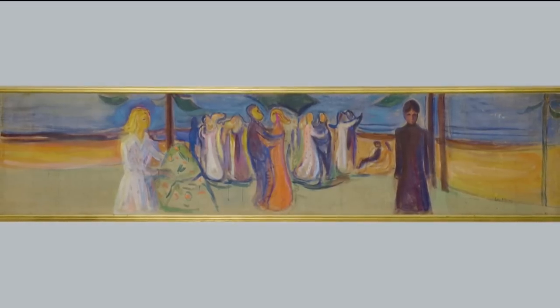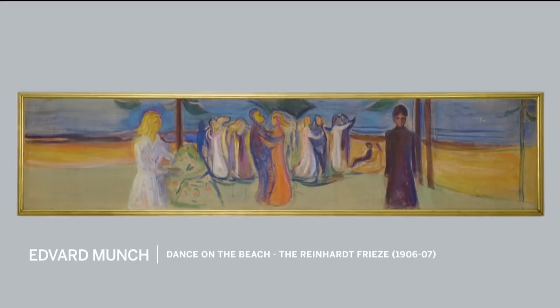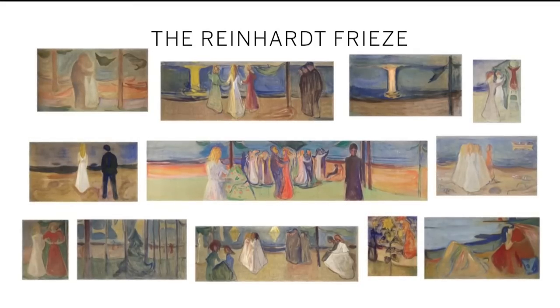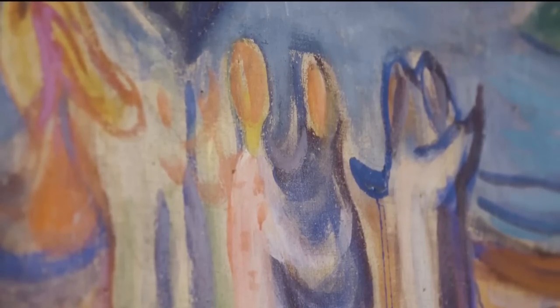Munch's first version of The Dance of Life is from 1899. This version from 1906 is from a group of pictures created to decorate the interior of a Berlin theater. It's the largest of that series of panels, and it's the only one remaining in private hands. Munch described the scheme as life played out in all its pleasure and pain underneath the trees.